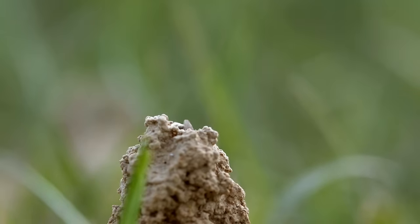A ball of pollen and nectar, topped with a single bee egg. But it's only enough for one larva. After devouring the lot, it will turn into a pupa and emerge as an adult beetle in the following spring.